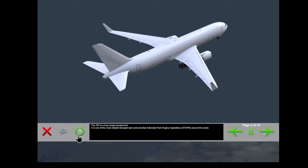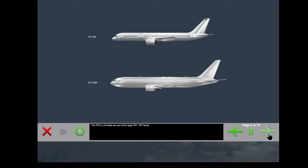The 767 is a long-range transport jet. It is one of the most reliable transport jets and provides extended twin-engine operations, or ETOPS, around the world. The 767s in the fleet are part of the large 757-767 family.